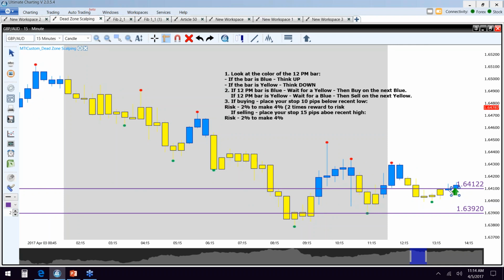Our target would go 2 times. We'd risk 2%. Our target would go 2 times our risk. So we'd have about a 20 pip risk, which means we'd be looking to go for 40 pips reward. So 40 pips above this, our target would be up to about 64.53. So let's mark 64.53. That's where our target is. All right, does everybody understand?